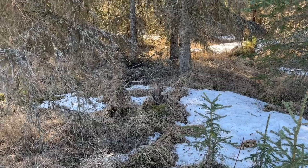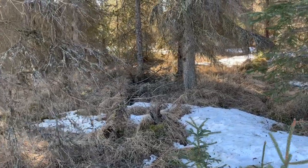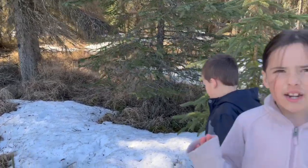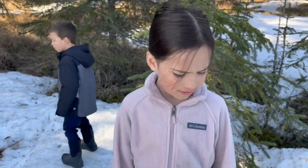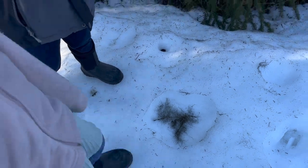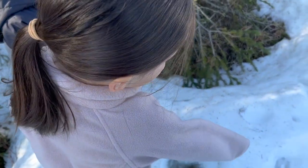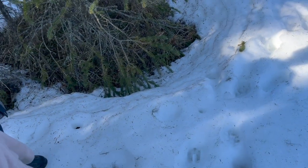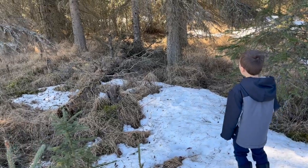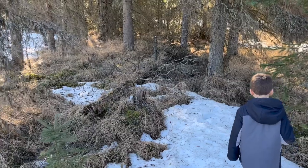Yeah. So we are exploring the area behind our house, still our property. I don't think any of you are noticing this, but there's hair everywhere. Oh my goodness, Bigfoot's been here. Guys, who made... Look at that. Guys, who made these footprints? I don't know. Guys. That old log down there with all the moss on it. Oh, that's cool.